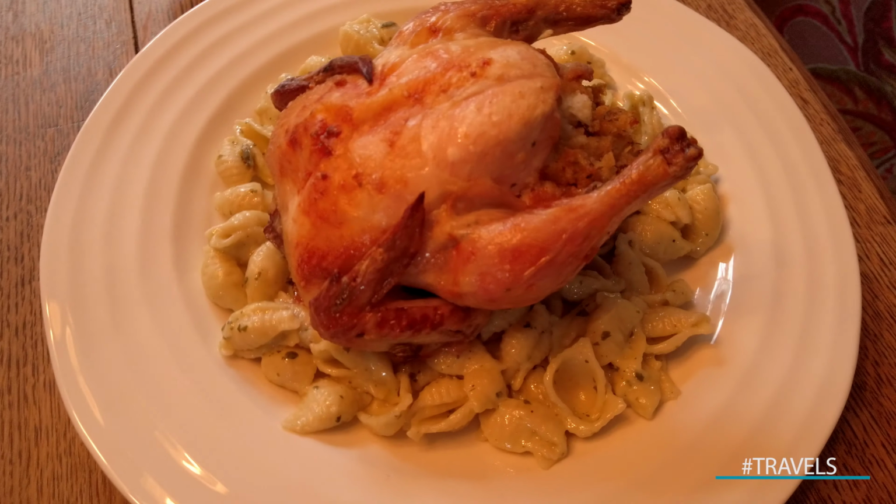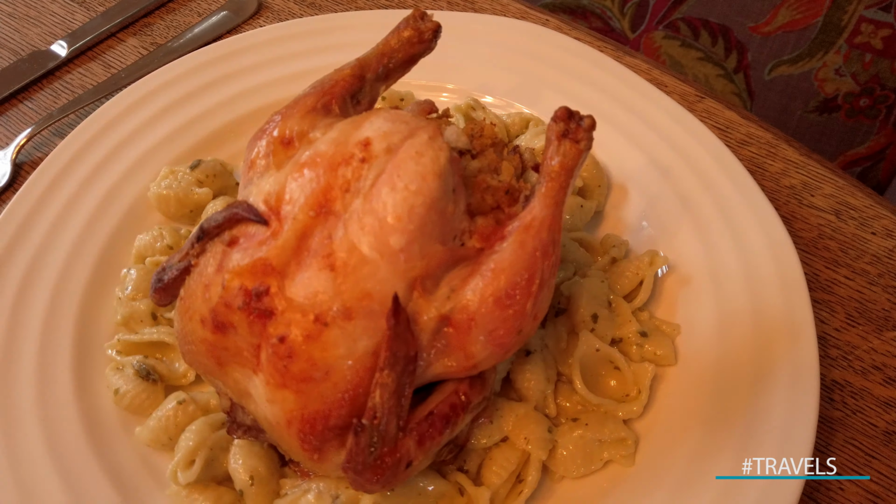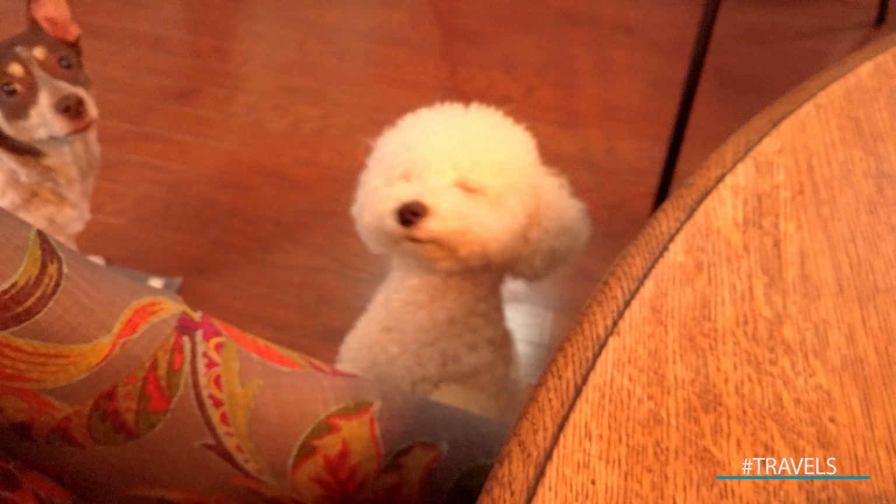Well, guys, here's the finished product. Question is, how good does it taste? Somebody, I think, thinks that it smells good.